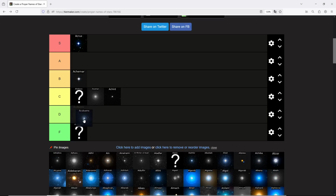It doesn't really roll off the tongue. The S at the end is kind of weird. I don't know why it couldn't just be Acuben. Did I misspell that? I might have misspelled that. If that happens, there is also a possibility that I might have misspelled a couple of these because I was trying to get through these as quickly as I could when making these images, but hopefully not.